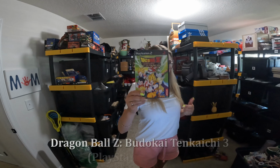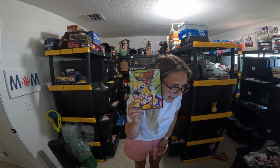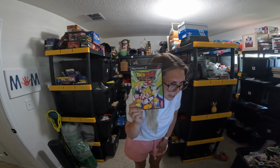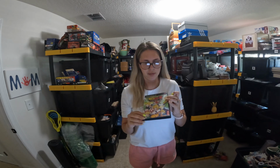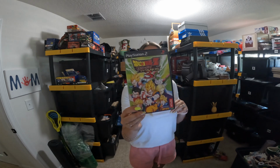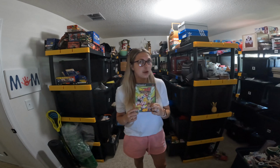The next item that we have is pretty interesting. Is it this? Dragon Ball Z. I'm gonna say this completely wrong, but Budokai Tenkaichi 3. I don't know, for the PlayStation 2. Case only. No game, no manual, just the case. That's it. $34.99 plus shipping for the case. And one of the items that Adam packaged for me is the actual game.